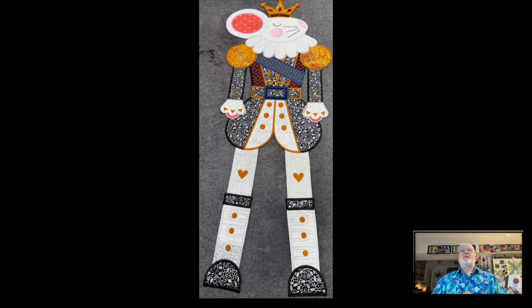Well, this is the Mouse King. It is an in-the-hoop embroidery project from Sweet Pea Designs. Now, this turned out fine. I love it. It is quite big. It's about 3 feet tall, and it is now hanging in my front foyer as part of my Christmas decor.